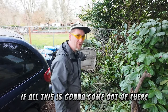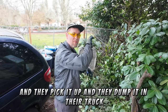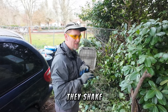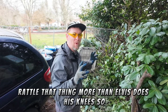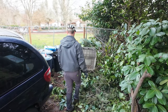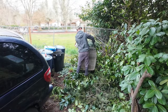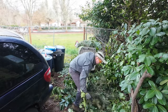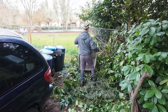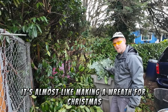If you're wondering if all this is going to come out of there when the yard waste guys come and pick it up and dump it in their truck, the answer is yes, it'll come out. They shake, rattle that thing more than Elvis does his knees, so that'll come out. It's almost like making a wreath for Christmas.